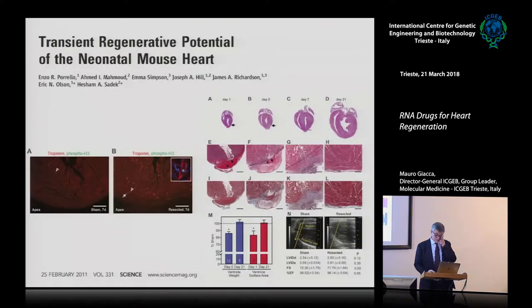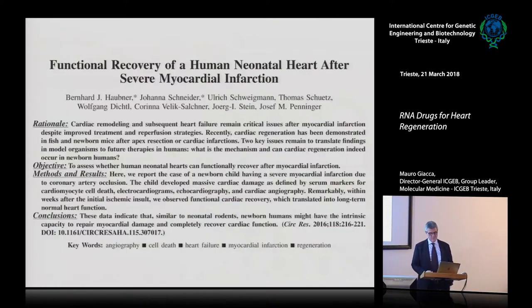And the consequences are very evident, and this is work performed by Hesham Sadek and Eric Olson. If you damage the heart, for example by cutting the apex of the heart, immediately in the first week after birth, you have complete regeneration of the heart. But if you do the damage after the first week of life, instead of regeneration, you have formation of a scar.